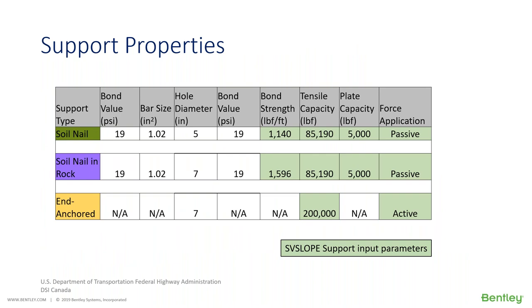So here are the support properties that were used. We have soil nails in rock, and the end-anchored supports. End-anchored supports I'll talk a little bit about as we go along, but those were used in a case when soil nails were not satisfactory for the support design. Just a couple things to note here. The bond values used were 19 psi for both the soil nails, and these were taken from the U.S. Department of Transportation and Federal Highway Administration.